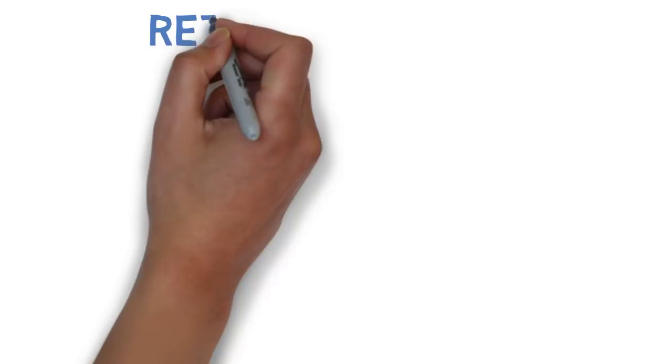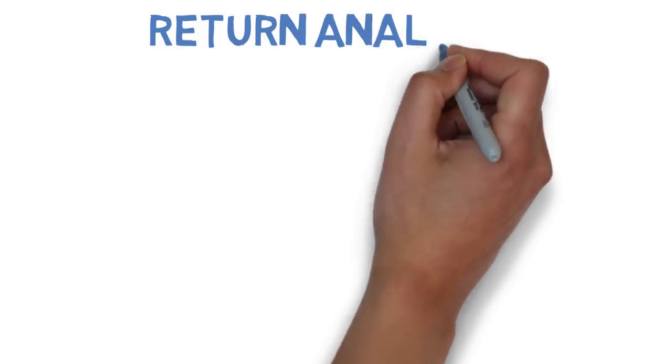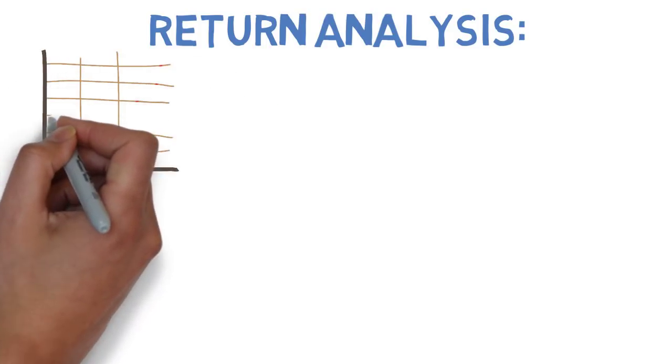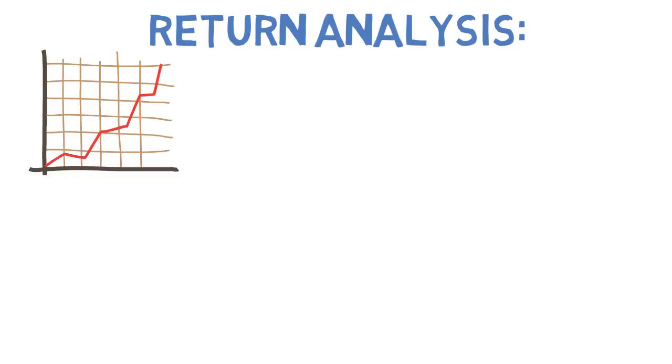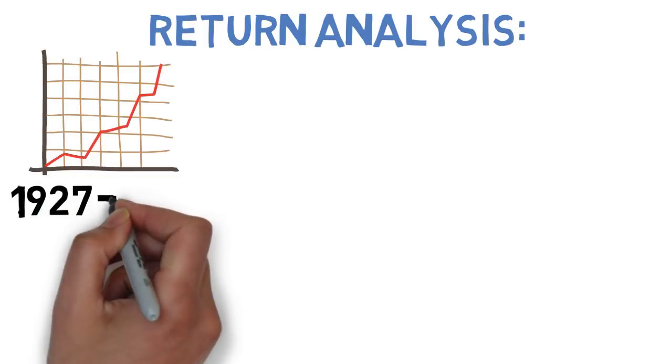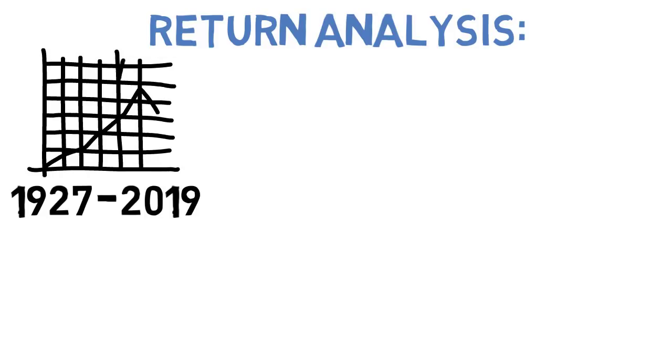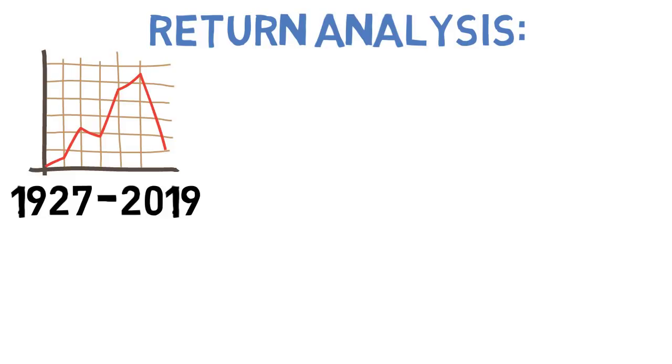With that being said, let's start by analyzing the historical long-term inflation-adjusted returns of this strategy. To analyze those returns, we'll be looking at a few different metrics. The first and perhaps biggest is the 40-year inflation-adjusted returns for every year starting from 1927 through the end of 2019, since again, that's the last completed year I have available to me at the time of this recording. We'll also be taking a look back at how many times the portfolio lost money and how severe those losses were in comparison to the permanent portfolio and the all-stock strategy.